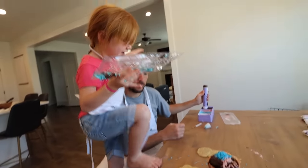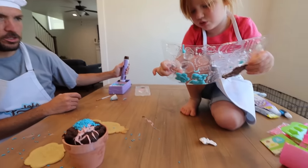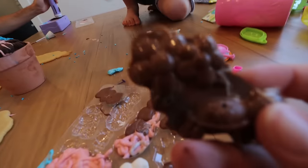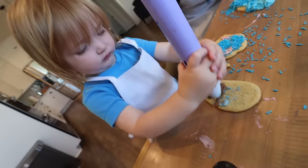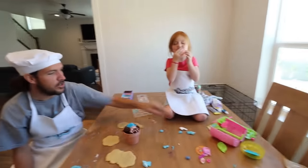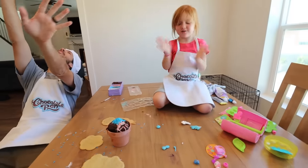Let me come on the table for this. Good job. Look how cool. A turtle and some flowers. Good job, Niko. You putting chocolate on? You having fun? I like some chocolate. Don't eat it. Oh, I want to eat one. Guys, we got to decorate our flower pot. That's so yummy. Oh, my goodness. Adley, good job.